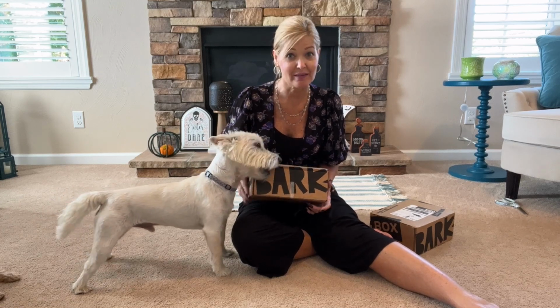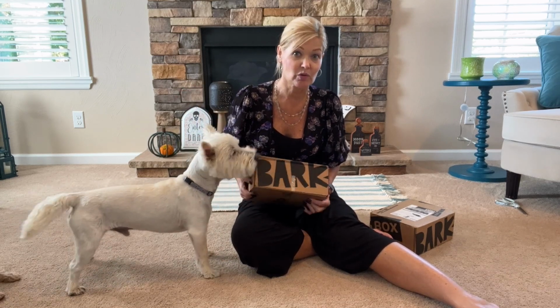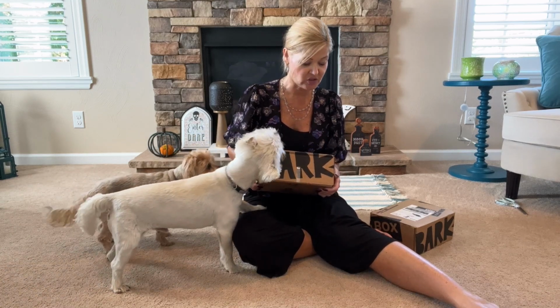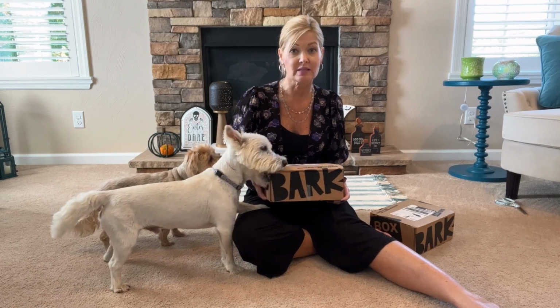Wyatt is super excited about this. Cena is here, but she's holding until she sees the first treat bag come out. I don't know which box is which, so we're just going to open one and see what happens.